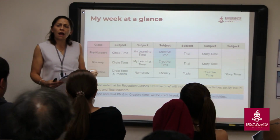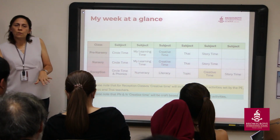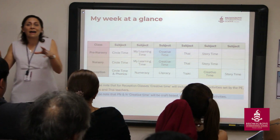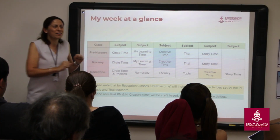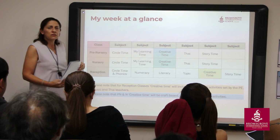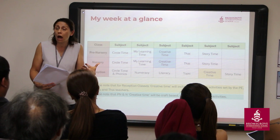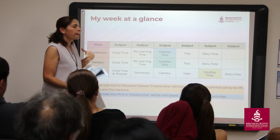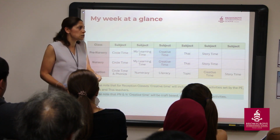So this is a kind of week at a glance for a pre-nursery, nursery and reception. Remember, on our campus we cater for both the early years foundation stage as well as key stage 1 students, the year 1 students. So I haven't forgotten year 1, they're on the next slide, okay? I just couldn't fit everything in one place. So at a glance, this would be kind of your day-to-day suggested timetable on Google Classroom. If the way that the day is set up just like at school doesn't work in your family, you need to navigate a way that it does work for you.